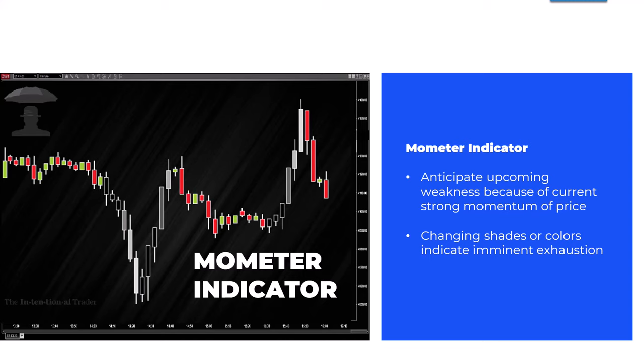So we have our indicator called the Mo-meter. What happens on the Mo-meter is it'll start reading when we start getting increasing momentum, and that's where it turns black here. These bars are black. The higher the momentum, the lighter the colors. The lighter the colors, the more imminent the exhaustion.